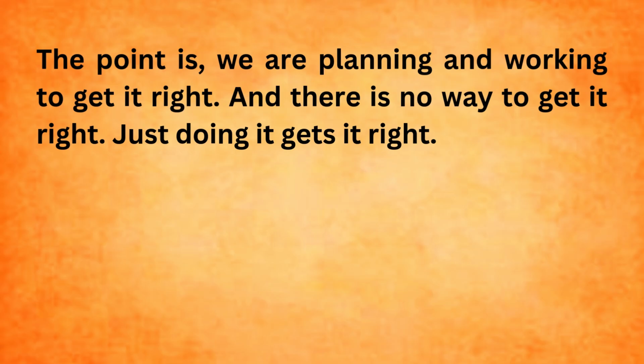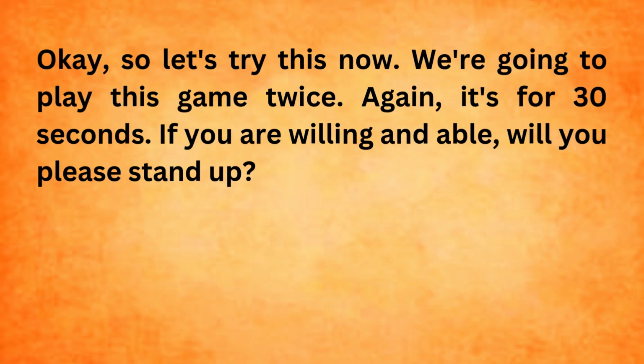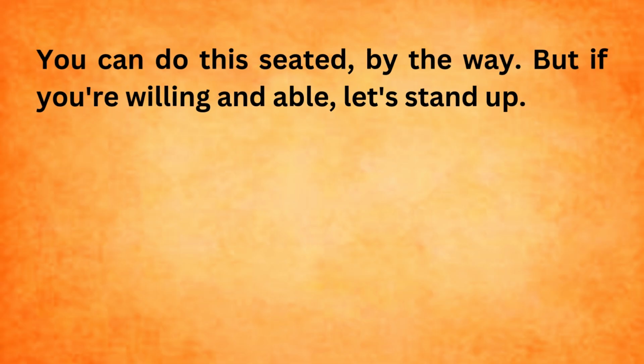And there is no way to get it right. Just doing it gets it right. Okay, so let's try this now. We're going to play this game twice. Again, it's for 30 seconds. If you are willing and able, will you please stand up? You can do this seated, by the way. But if you're willing and able, let's stand up.